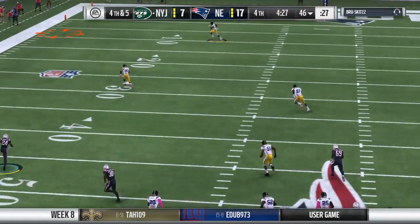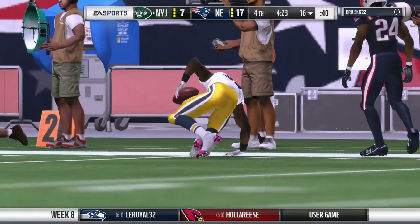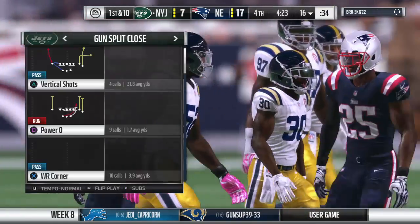He gets this one away, and boy, it's another boomer. Taken in at the 11. A 40-yard punt, 5 yards on the return. And the Jets offense will be backed up to start this drive as they've got it 1st and 10.